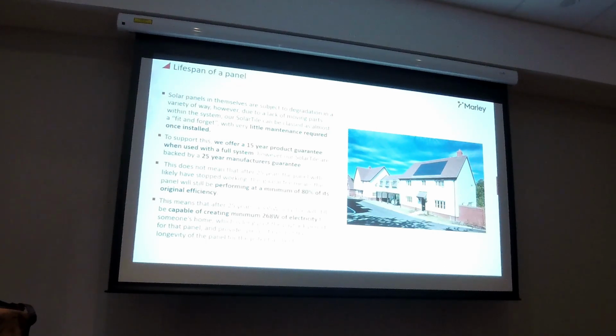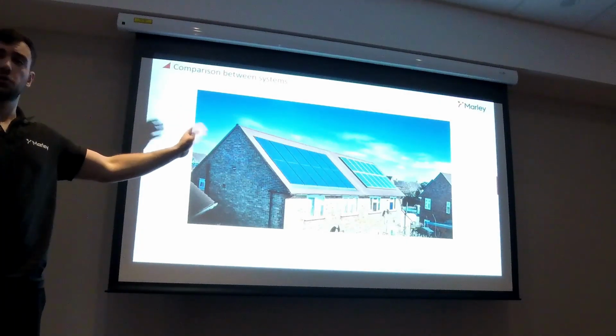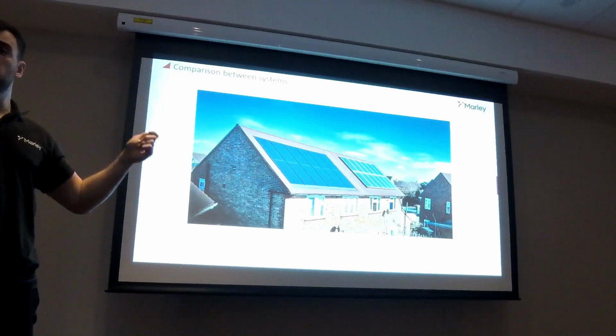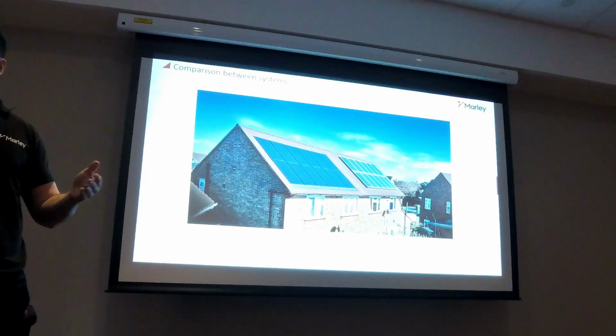Now to support that, we will offer you a 15-year guarantee when you use our panel alongside our full Marley system. And they originally had on-roof systems, but they were having so many problems with squirrels, they were paying £400 a year for maintenance over 100 properties. So 40 grand because of squirrels every single year.